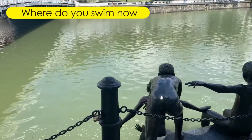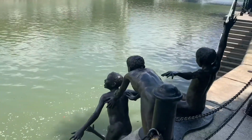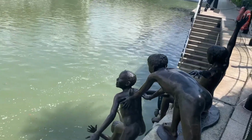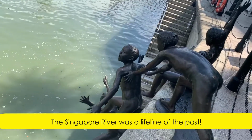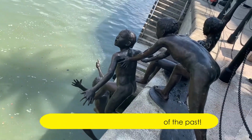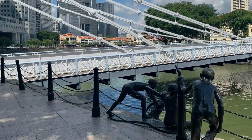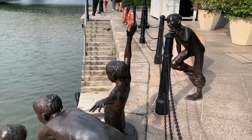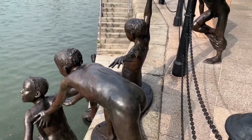Where do you swim? In the olden days, the kids would just jump into the river. Nowadays, you will be wearing swimming costumes. The Singapore River was a lifeline of our country in the past, when the first migrant communities settled around here. It was not an uncommon sight to see boys swinging from trees beside the river and jumping into the water.